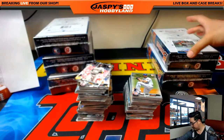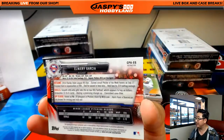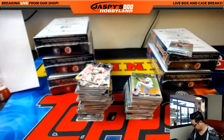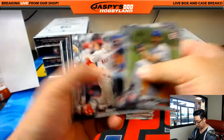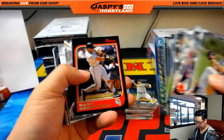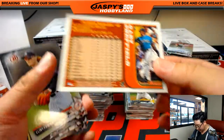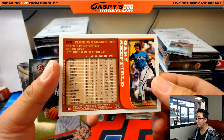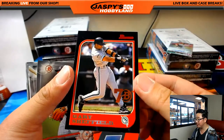Oh, Rick. Here's your auto right here. Elneri Garcia at a $4.99. Nice, Gary Sheffield. What year is this? 1997. This is Marlins edition of Gary Sheffield. It's a buyback. See the stamp right there? That's pretty cool.